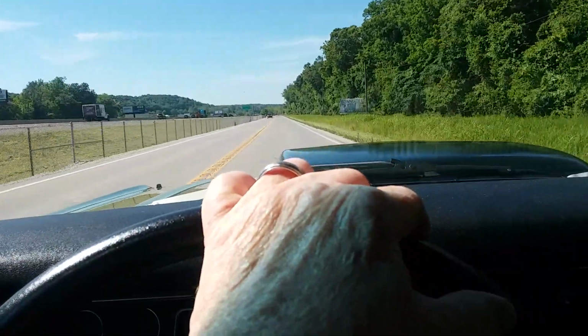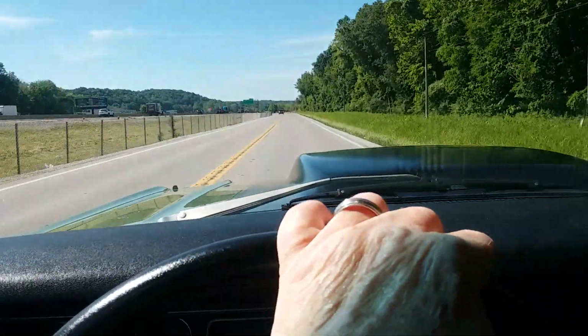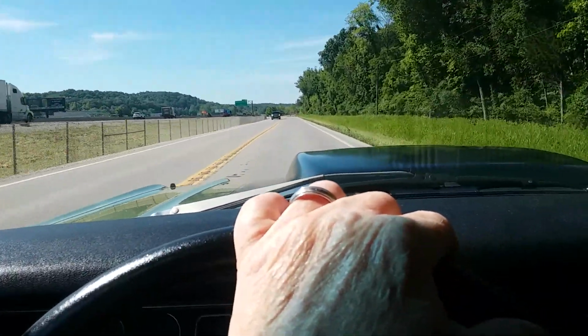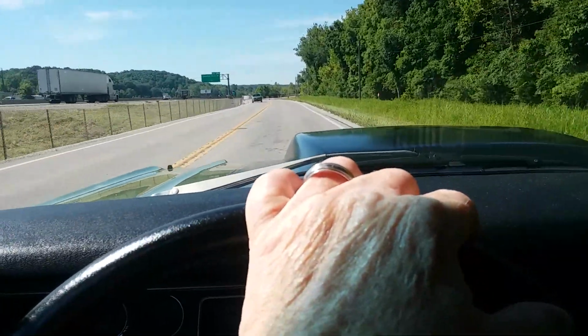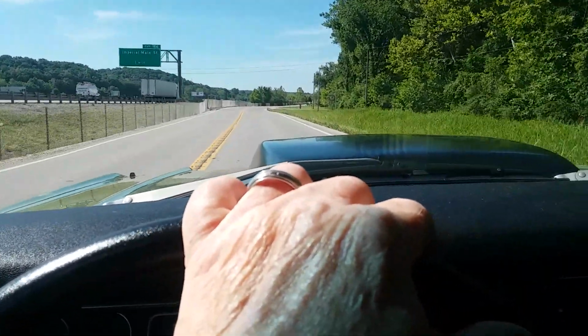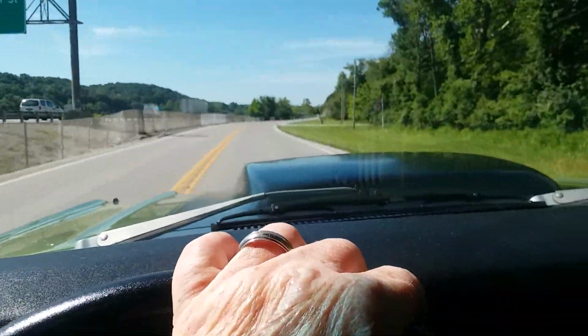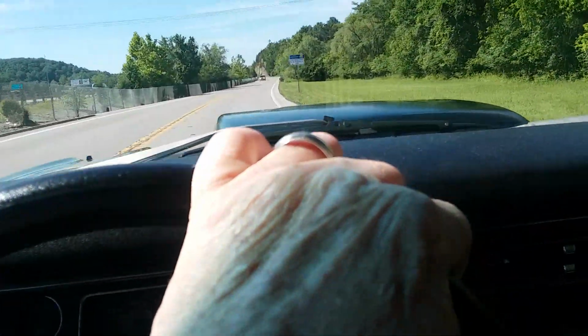Guys and girls, I'm going to shoot a quick video of this 1972 Dart, factory V8, numbers matching 318. It does have the six pack hood and the 340 tail stripe on it. Anyways, just shooting a quick video of it driving down the road.